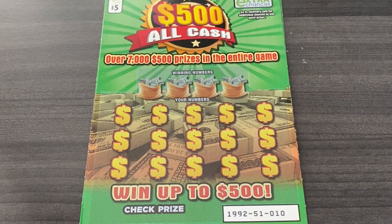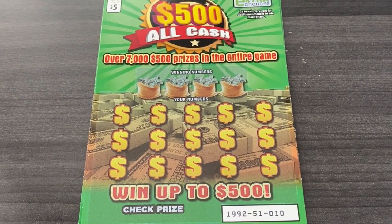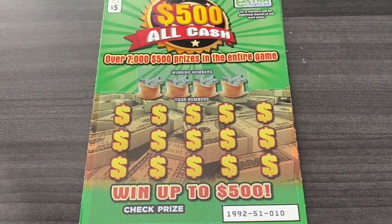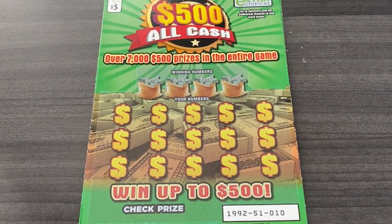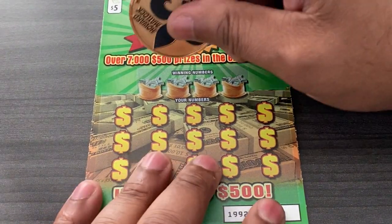But again, this one's a simple match game. Two instant ways to win. Stack of cash wins the prize times 20. And the cash money vault wins all prizes shown. Again, we got five of each game today. So we'll go ahead and get started here.